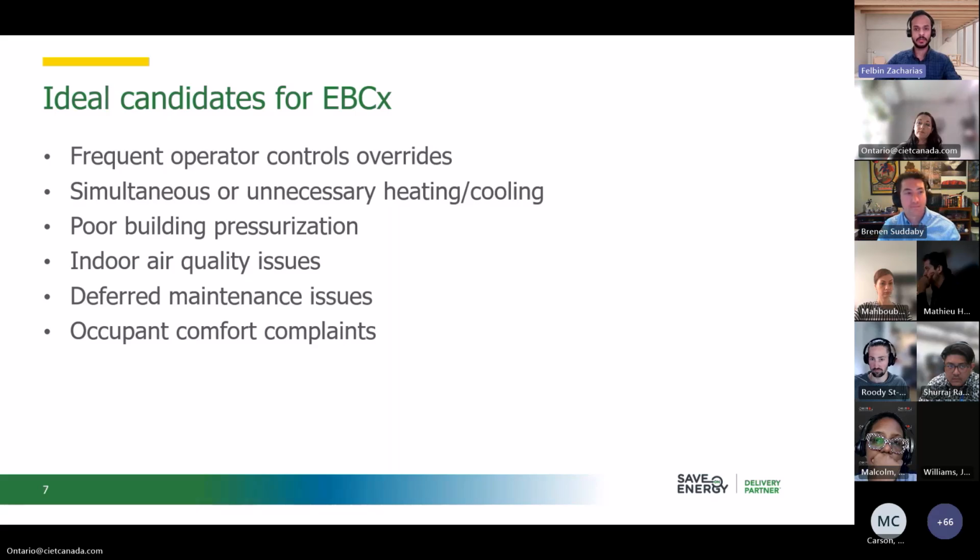So how do we know if your facility is right for EBCx? Here you will see some indicators for the EBCx potential. If your facility is often using control overrides, experiencing simultaneous heating or cooling, poor building pressurization, poor indoor air quality, deferred maintenance issues, and complaints from occupants revolving around comfort.